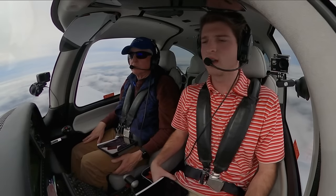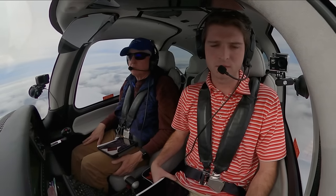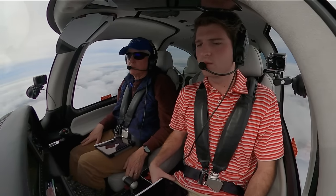Making sure to descend at no more than 500 feet per minute, ideally, just for the puppy. Also flew at a lot lower altitude.